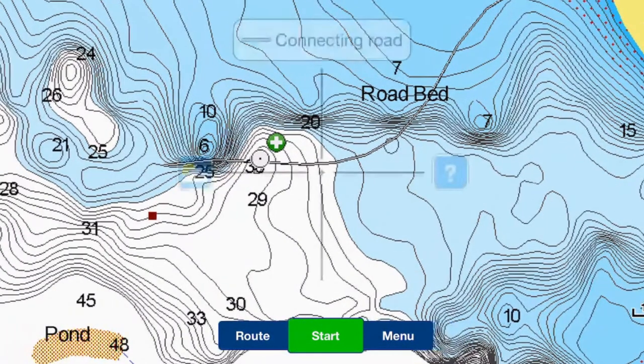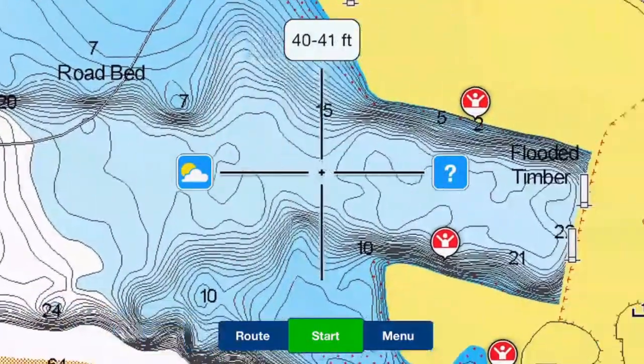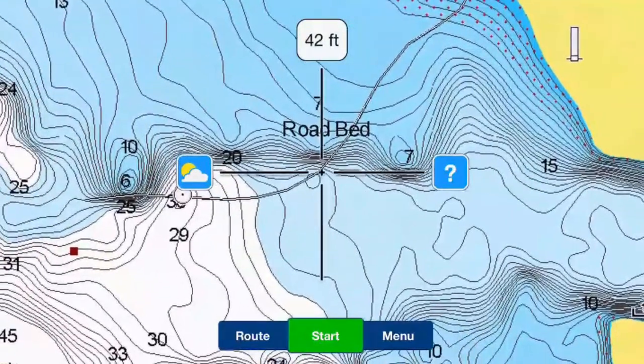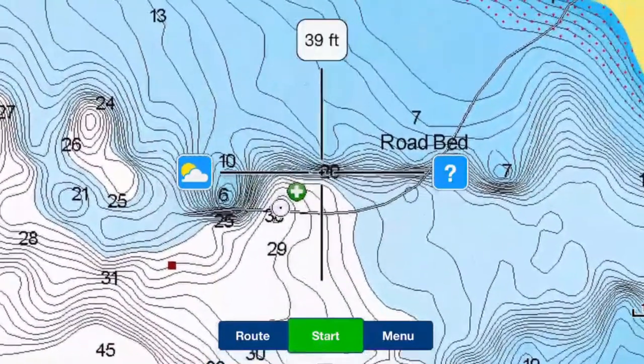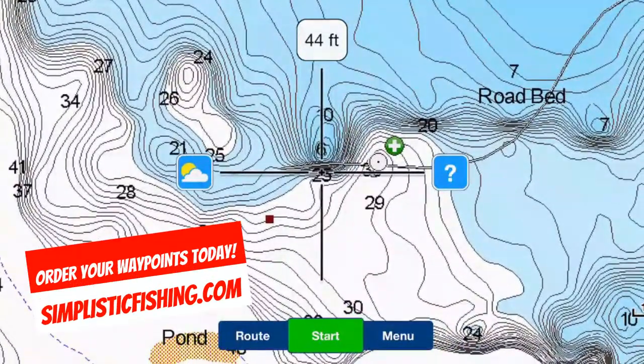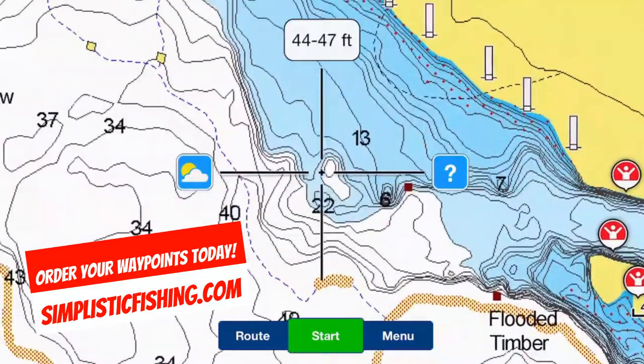So if we're looking out here, after I hit those two spots, I would come out here and look at the tips of these. Right here on the tips, especially that one. That one's got a road bed. That one's got a really good drop to 20 feet. This one's got a road bed as well. Take a look at those spots. We didn't mark them all for you, but I would definitely look right in that spot if I were you.